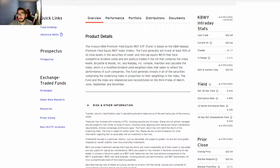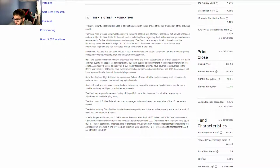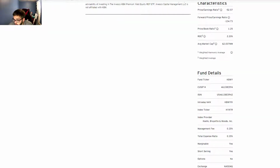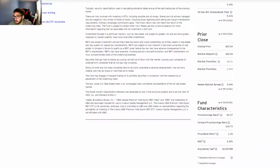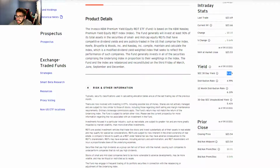This is also an ETF that pays monthly dividends. So if you're in the monthly dividend game, this is one that's pretty decent, all things considered. Now, overall, if you look at the expense ratio, it's not terrible at 0.35. For a fund yielding 5%, 5.5%, I feel pretty decent about that, all things considered.